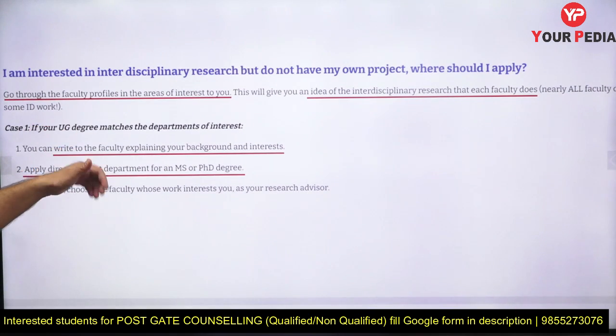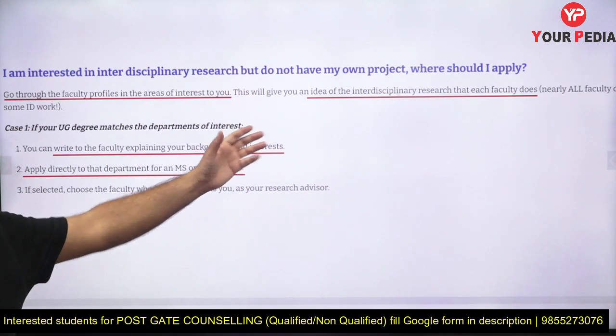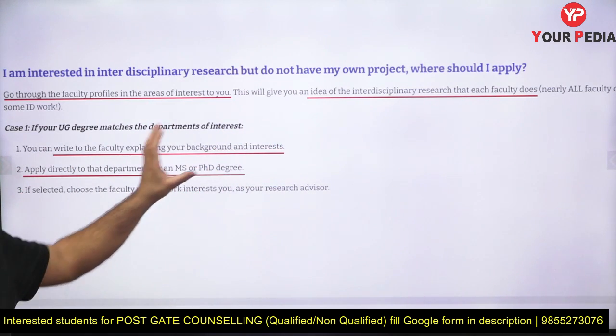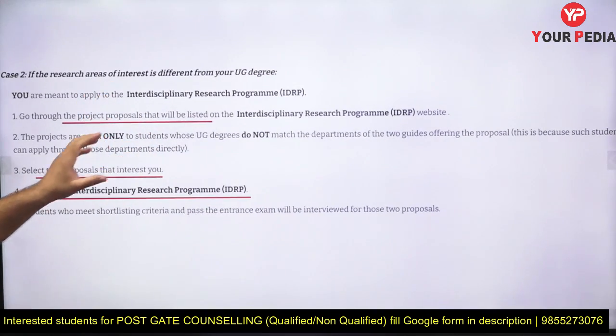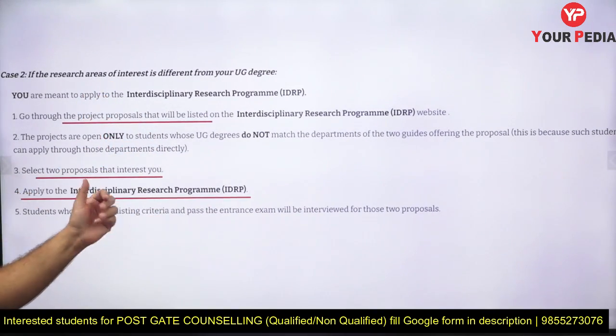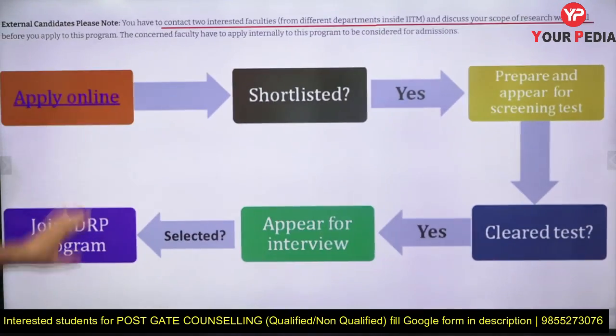If your UG degree is matching with the department of interest, go through the faculty profile. If you find this faculty is working in the same area in which I am working, mail him directly and apply in the MS program. If you don't find it that way, and if you like some project which they have mentioned, directly apply to IDRP. This is the entire procedure. Apply, and if you get shortlisted, prepare for the interview, and you may get selected into this particular domain.